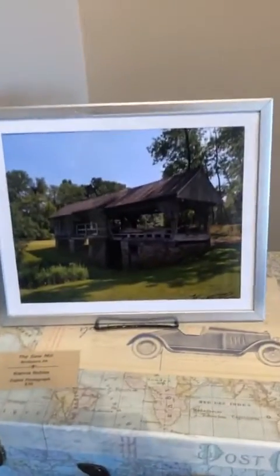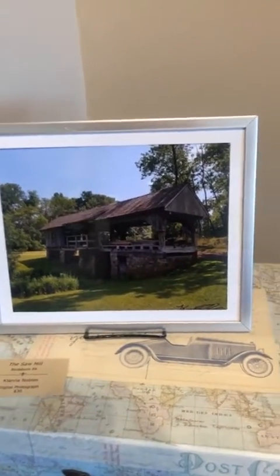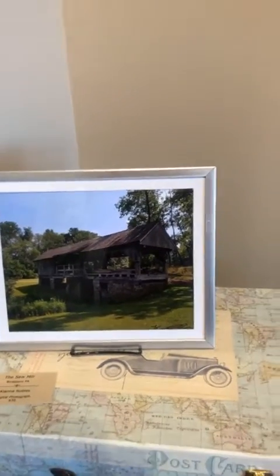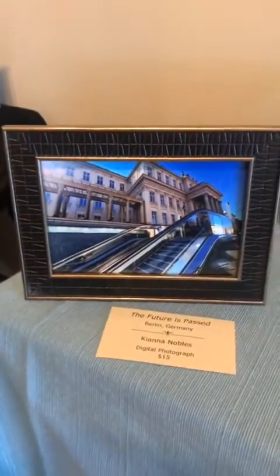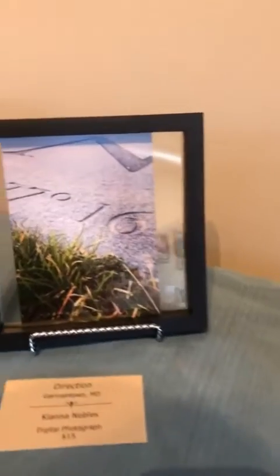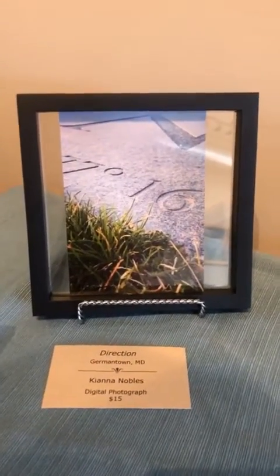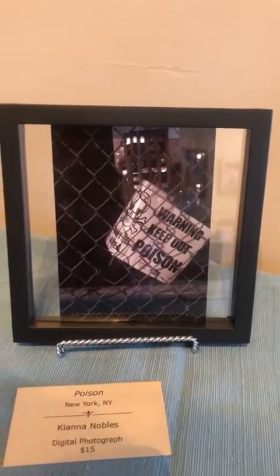Beautiful colors. This one here is another one from Birdsboro, Pennsylvania, and it's called the Sawmill. So I love how you have Colombia, Prague, you're kind of all over the place, and then you have Winchester, Virginia, and a little town in Pennsylvania. So that one's Berlin. The Futurist Pass, and this one's Germantown. They have a compass in the ground. Love that. Oh. That one was in New York City. Very interesting picture. Yes.